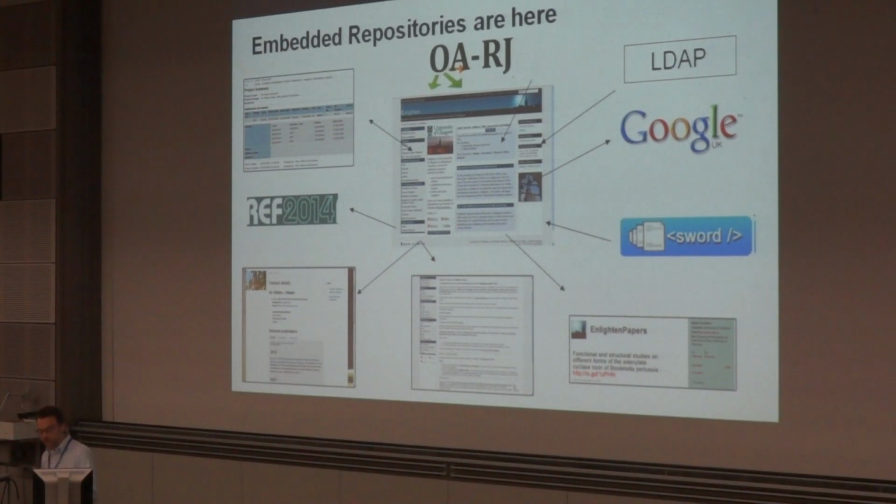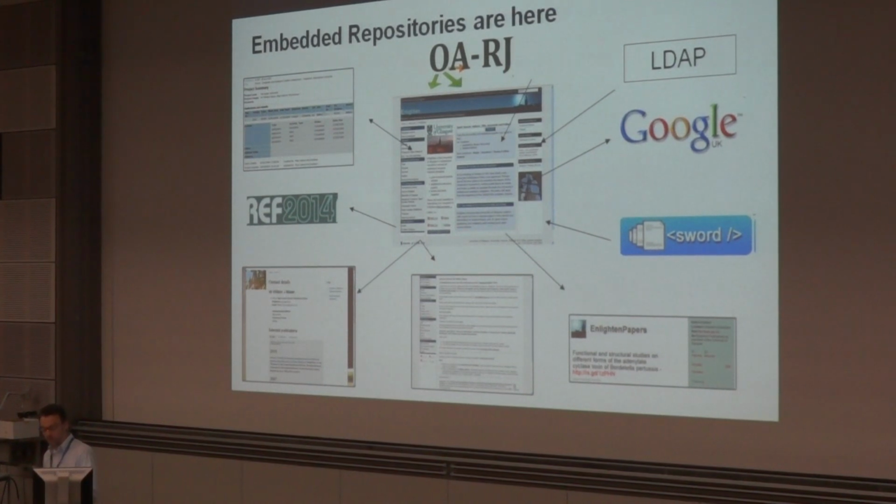Embedded. We've got institutional sign-on. You know, we're highly visible. We have lots of high visibility with Google. 75–80% of our traffic comes from Google. We want to look at using things like SOAR to be pushing things into the repository.